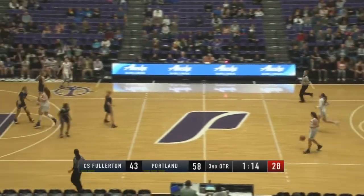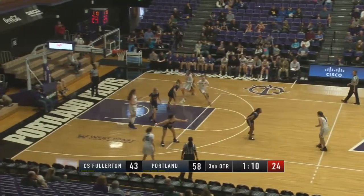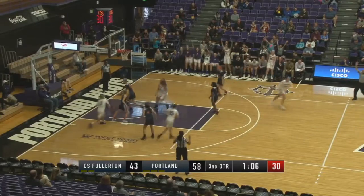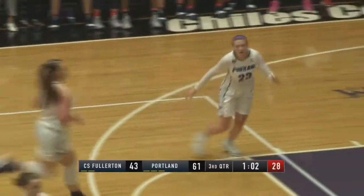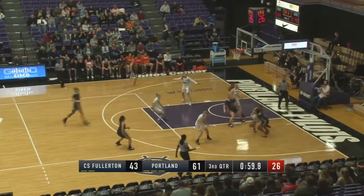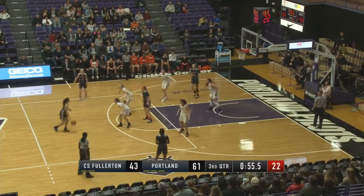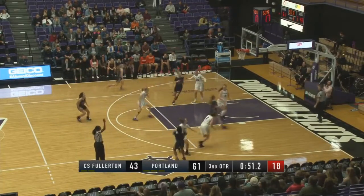Portland doesn't want to let that clock stop. Time's on their side. Three from the wing is good. Spencer probably shooting the best from outside tonight. She was 41% from three-point range coming into the game, just 28% last year. But a lot of that is Spencer getting her feet set early.